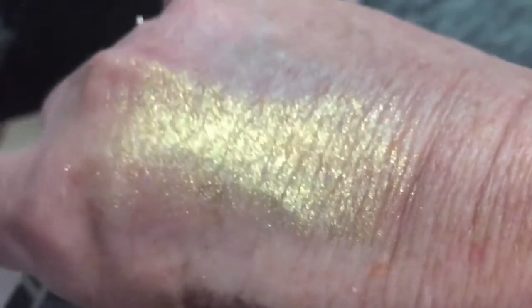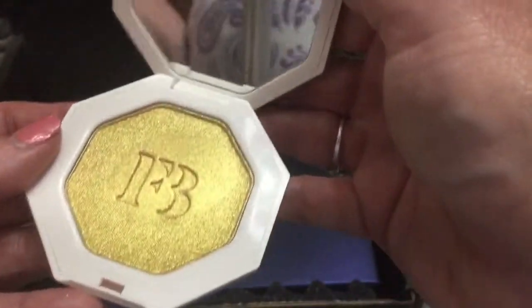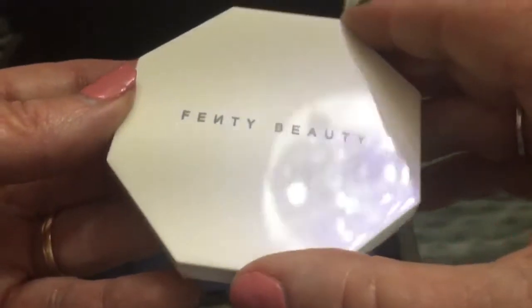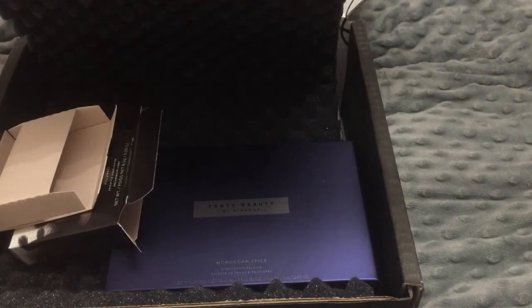Except when you're an old lady, it doesn't go in the crevices. Oh no. There's a shiny old lady. Run away. That's really pretty. Got a nice shimmer. And really, for being as intense gold as it is, it doesn't come across that way. Let's see what this says. It says, light up where you want, when you want, with this weightless, long wear, cream powder hybrid highlighter in the iconic shade Trophy Wife, $36.